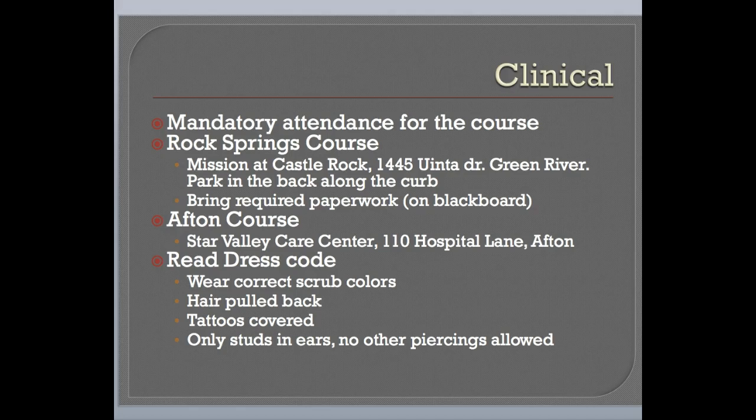Afton course, again, read your clinical site information on your Blackboard, but that is located at the Star Valley Care Center, whose address is 110 Hospital Lane. That's located in Afton, Wyoming. Again, make sure you plan ahead and schedule housing if you need that, whether it be contacting the college and seeing if they have availability in the dorms, scheduling a hotel room, or maybe even staying with a friend or family.